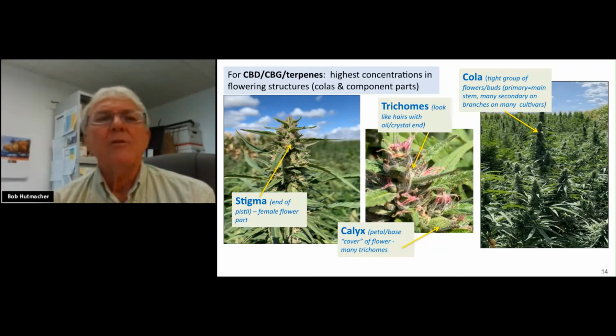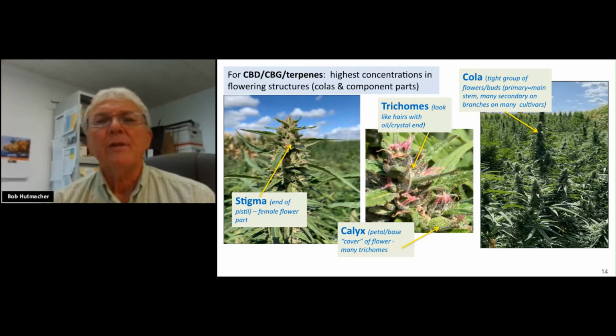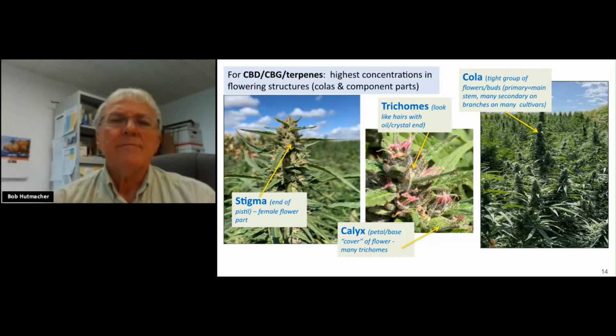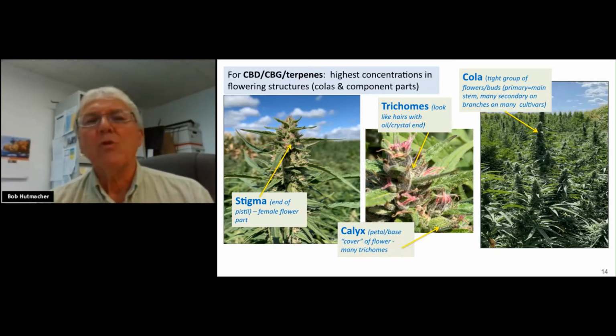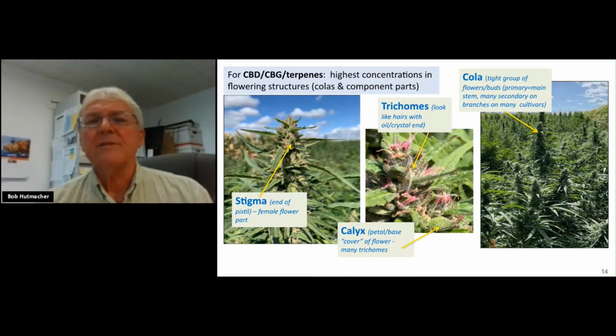One term that you'll hear over and over if you're talking about CBD or terpene type of production is a cola, and that's basically the flower cluster that'll be on the plant and at the ends and middles of branches. And then a lot of the material of interest, CBD or the terpenes, is produced in higher concentrations in this portion of the plant. And you can see that in the trichomes, the calyx portion of these flower structures, the colas.